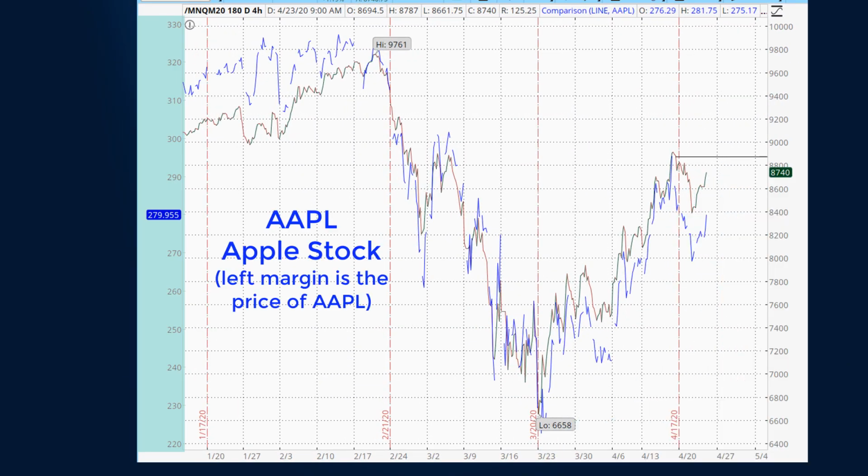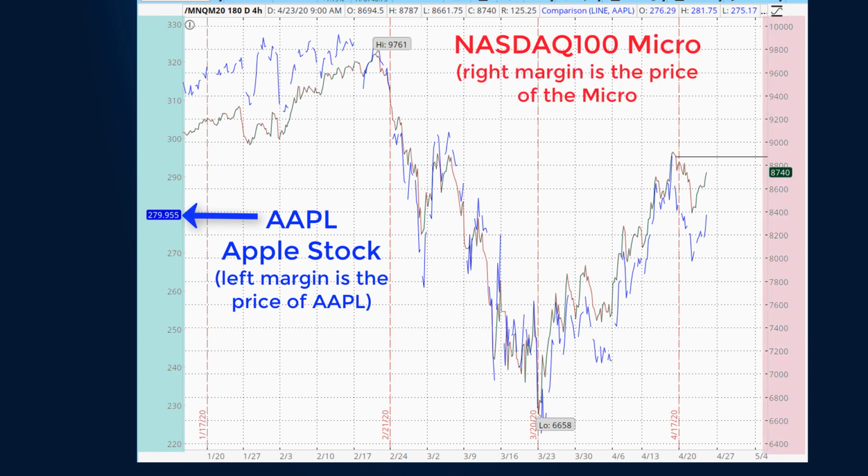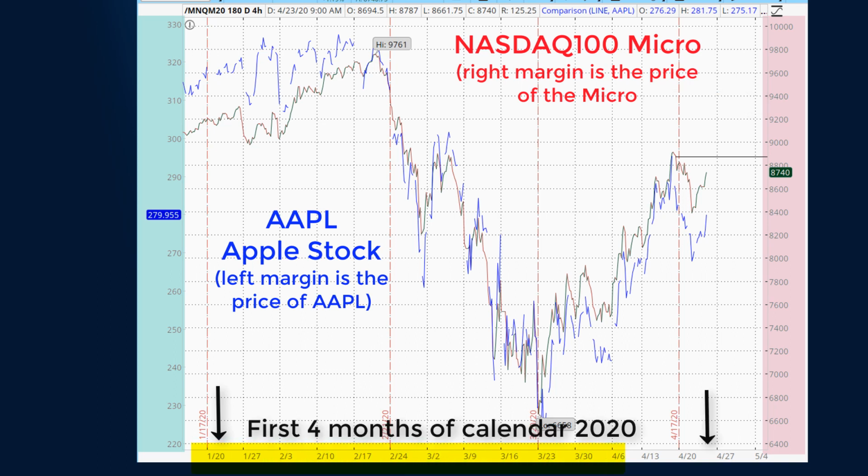Now, I've put up a chart here that compares the price of Apple stock and that of the Micro Emini NASDAQ100. First, I'll get you orientated to the screen. At the bottom, you see this is the first 4 months, January 20th through almost the end of April in the year 2020. Now, one of the greatest things that jumps out at you from this chart is how well the Apple, the blue trace, correlates with the NASDAQ100 Micro Emini. They go up and down virtually together.